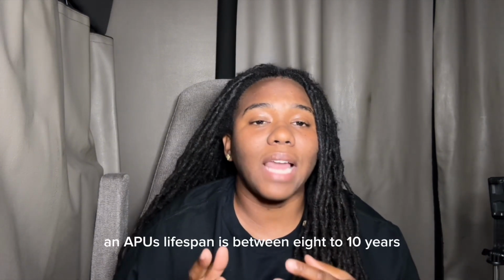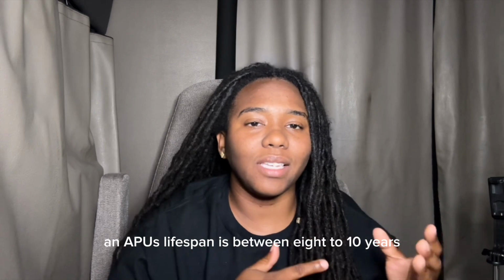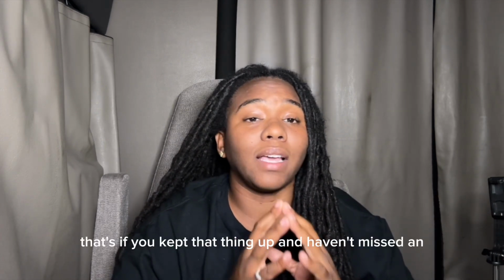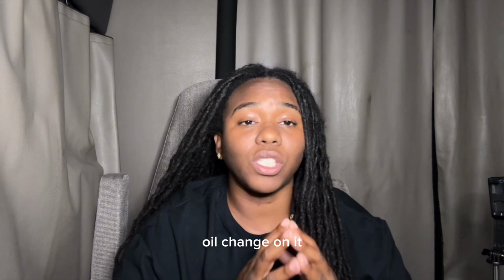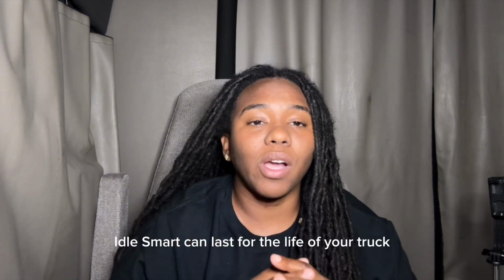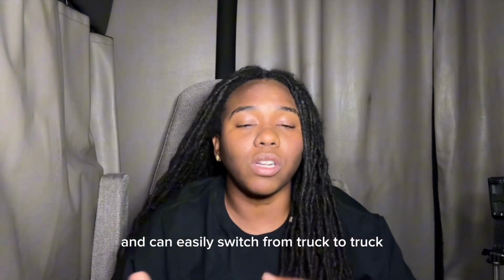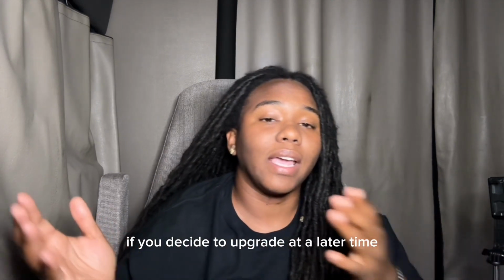An APU's lifespan is between 8 to 10 years if it's well maintained. That's if you've kept that thing up and haven't missed an oil change on it. AutoSmart can last for the life of your truck and can easily switch from truck to truck if you decide to upgrade at a later time.